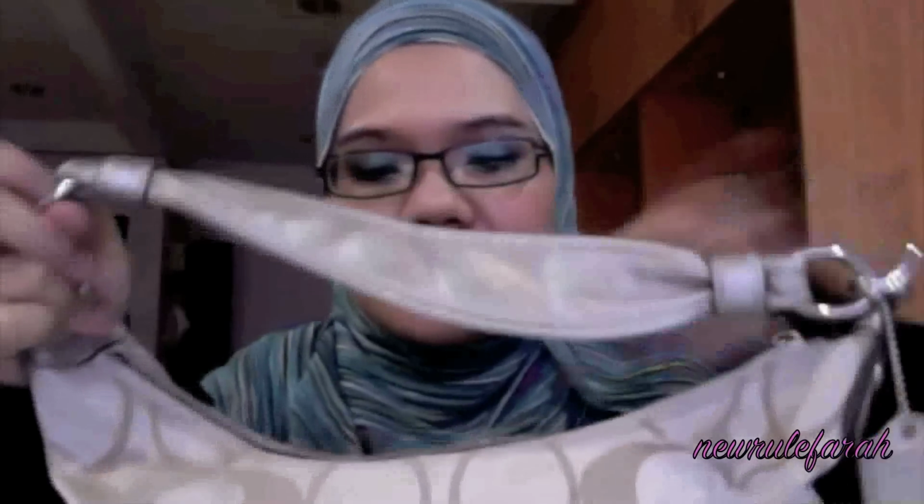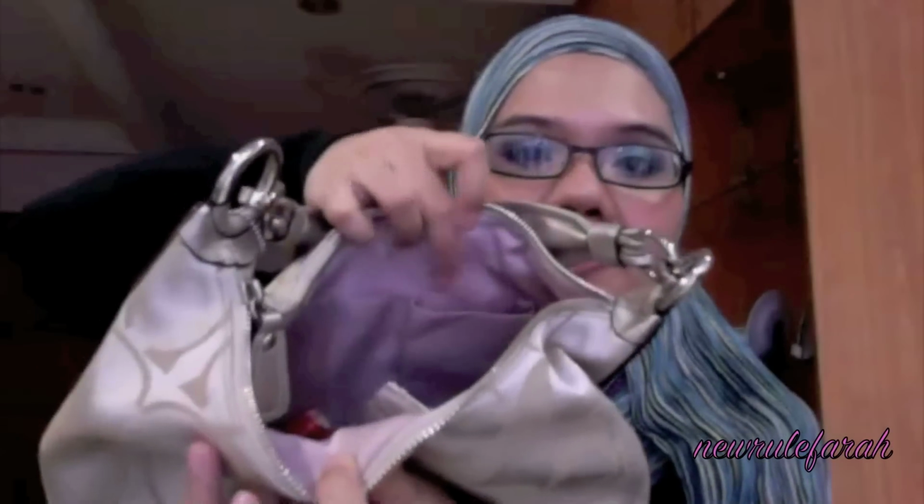Okay, so what's inside the bag? There's a few compartments here and there. There's the, what is this? The Coach authenticity thing here. And there's a zip where you can store stuff. And then on this side, there's a few compartments. So let's start with the front pocket. You open it just like so.